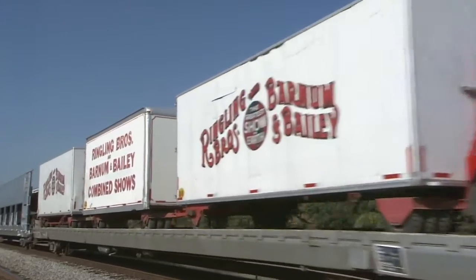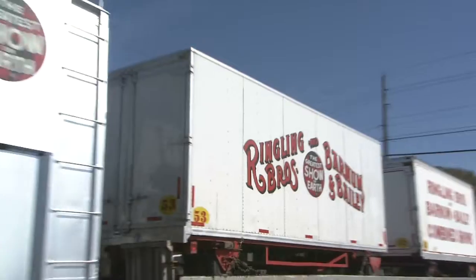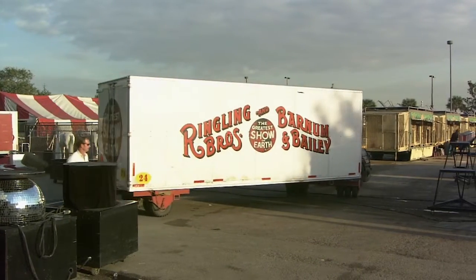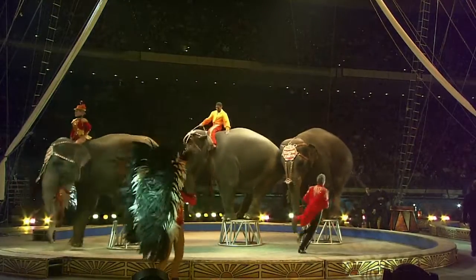The train makes getting into and out of cities and towns a swift operation. We can unload the train in 2 to 3 hours and have everything transported from the rail yard to the arena that we'll be performing in.